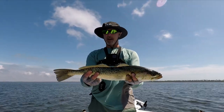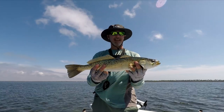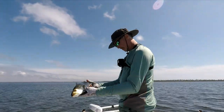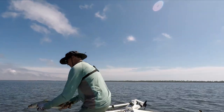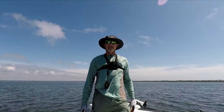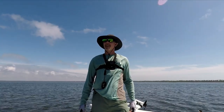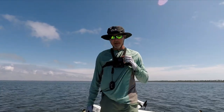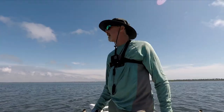The other one I got was a little over 20, but you know, we got to get him back. That was a nice trout though. But nonetheless, it was a fun fight and a good fish. He struck that topwater several times before he got it. But let's get that topwater back out there.